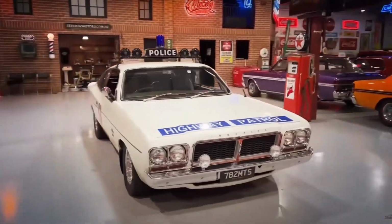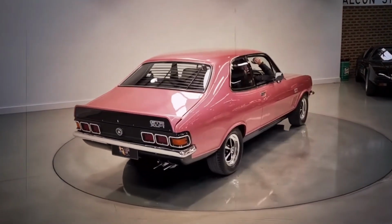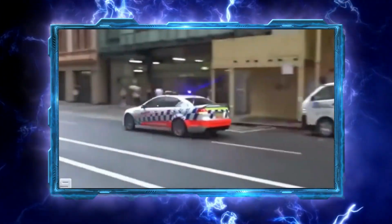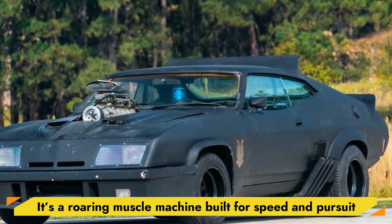In Australia, when flashing blue and red lights appear in your mirror, things are a little bit different than in most other parts of the world. Because there's not just a regular patrol car after you. It's a roaring muscle machine built for speed and pursuit.